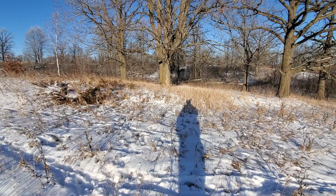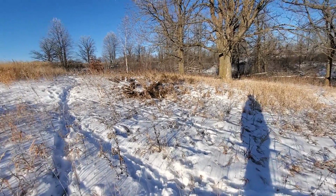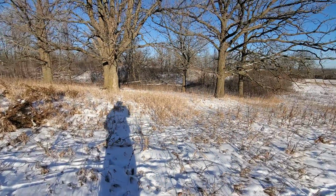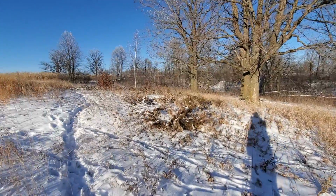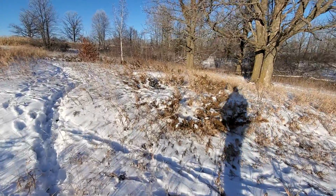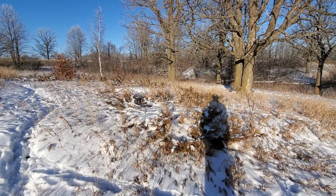Well, deer season is over. We had about 5 inches of snowfall probably 4 or 5 days ago, and I'm doing a little postseason scouting. Checking out the bedding areas, seeing what kind of improvements I need to make, and seeing how the deer are using them right now.